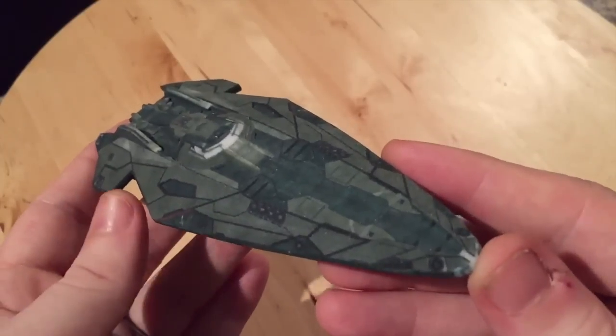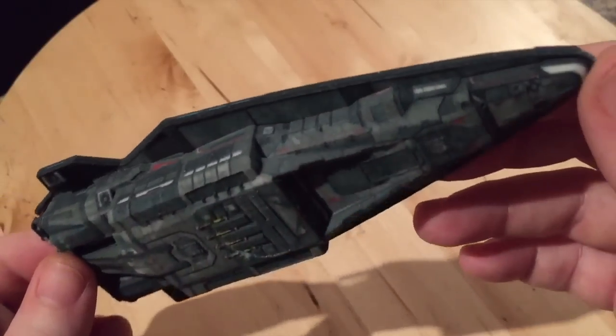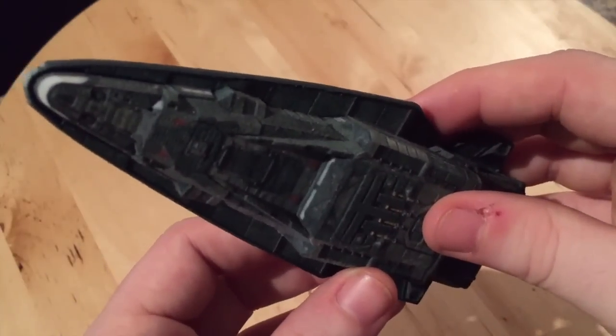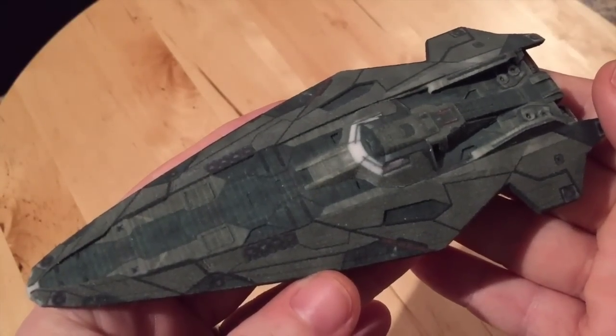But I really wanted to get online and show this to you. Be sure to check out the details below, because I'm sure you want to get your Cobra, your Viper in your hand, sitting on your desk. Maybe you want to assemble the fleet, who knows. But I don't think you're going to be disappointed, to be honest with you.